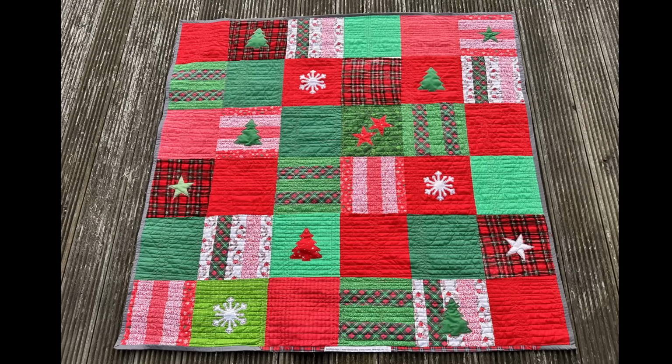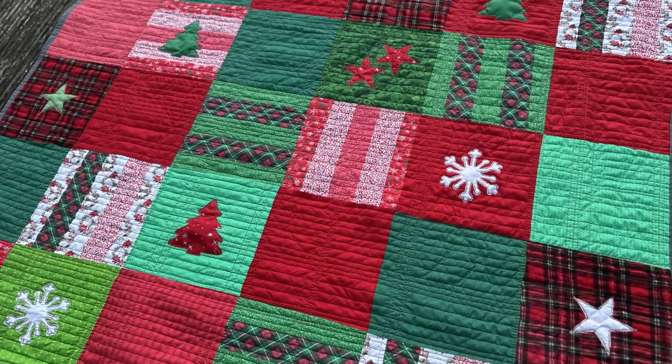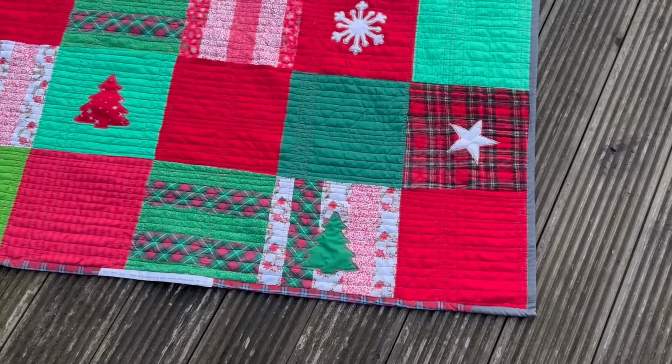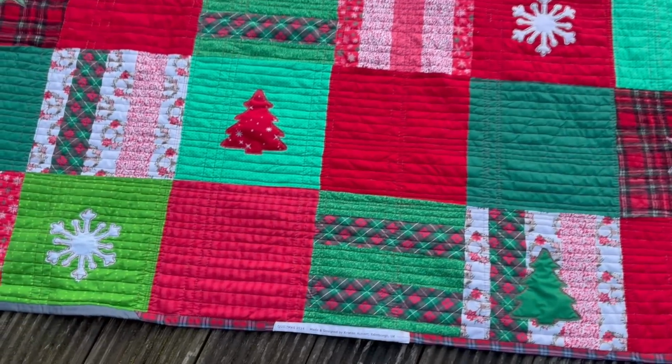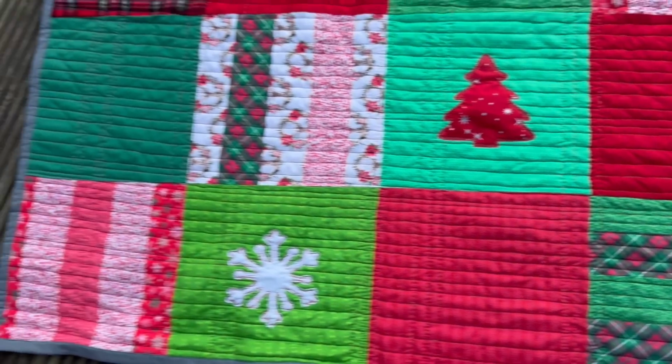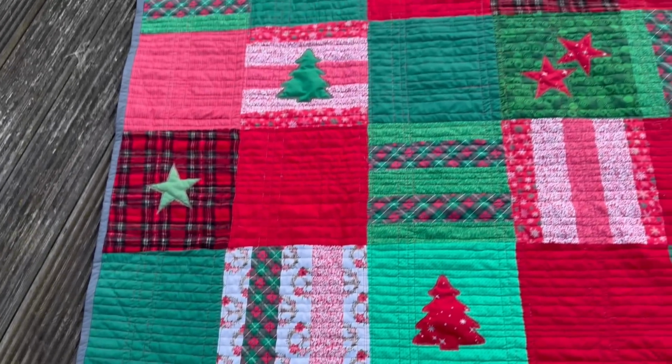So I think it's looking very Christmassy, if I do say so myself. Pretty happy with how it turned out. And I had a good amount of tartan for the backing fabric, so that's looking Christmassy as well. For the binding, I used mostly gray and a little bit of tartan left over. I really didn't have that much, but I thought, where else was I going to use it?